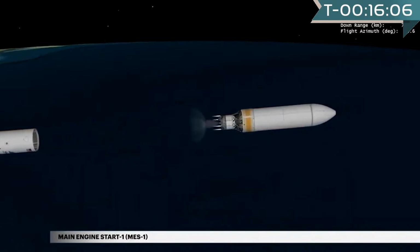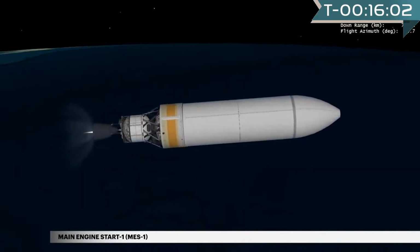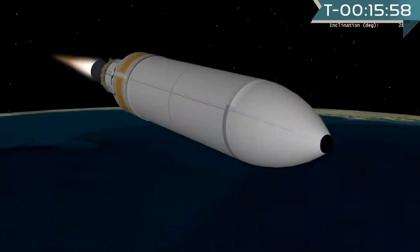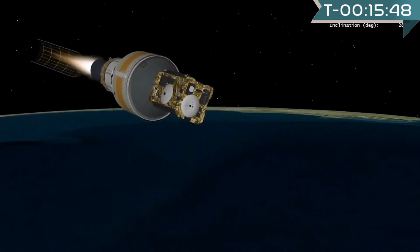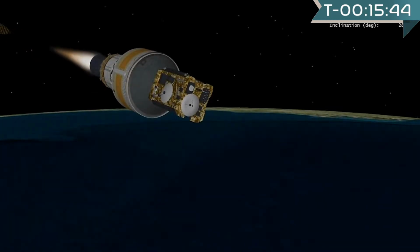At 5 minutes 56 seconds, the Delta Cryogenic second stage main engine burn begins. During ascent, NROL-44 is protected inside a 5-meter diameter tri-sector payload fairing. At approximately 6 minutes 38 seconds, the payload fairing is jettisoned. Delta IV continues its national security mission following payload fairing jettison.